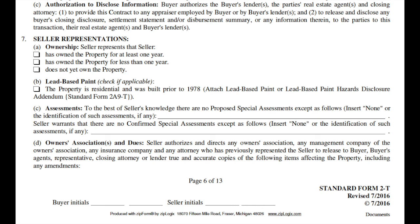Section 7 talks about the seller representations. A is ownership, and this is important if you are getting an FHA loan. They usually like to see that it's been owned for at least a year, but this basically lets us know how long the current seller has owned the property. If this is left blank, I can find this information out very easily with the tax records.